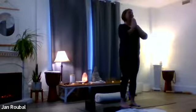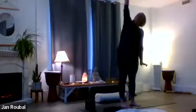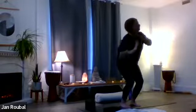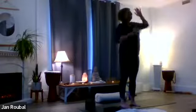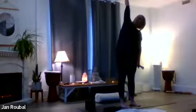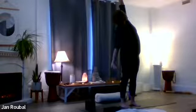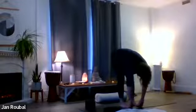Bringing our hands to heart center, inhaling, bending our knees, stretching our hands in opposite directions, holding it at the top here. Exhale, release. Inhale, bending our knees, reaching in opposite directions. Exhale, release. One more time, both sides. Inhaling, reaching in opposite directions. Exhale, release. Last time. And this time on the exhale, bringing our hands all the way down to the ground.